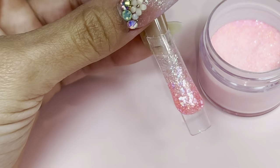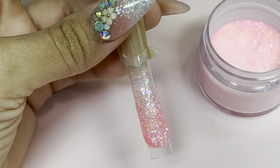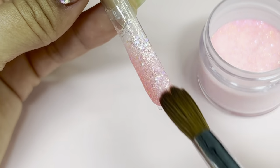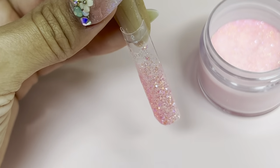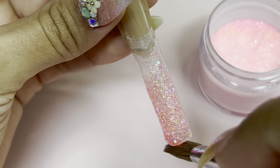So guys, I'm gonna start off with the color Flirt With Me, which is kind of like the pink peachy one. And I will also be brushing it down since I will be doing the two color ombre. You always want to brush it down. That way, whenever it's time to do the ombre, you won't see like that harsh line.